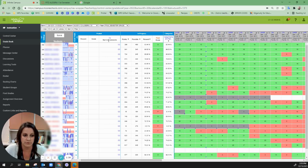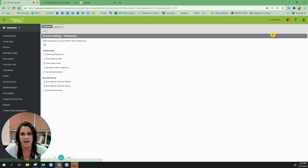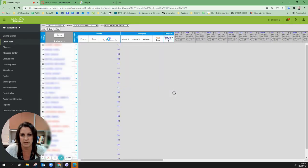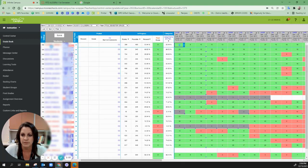The first thing we want to make sure of is if you come over here to your user menu, go to your account settings. Most of us have active students only checked so that we don't see any students that have dropped our course or who are transferring in for next semester. So what we're going to make sure is we're going to uncheck that box for a second. We're going to look at our gradebook and make sure that when we get ready to post grades, you see these students who are listed in red on the left.